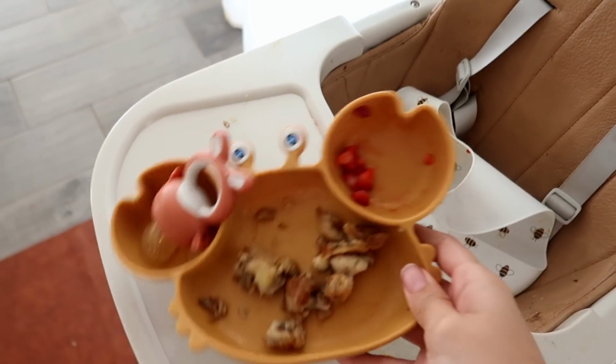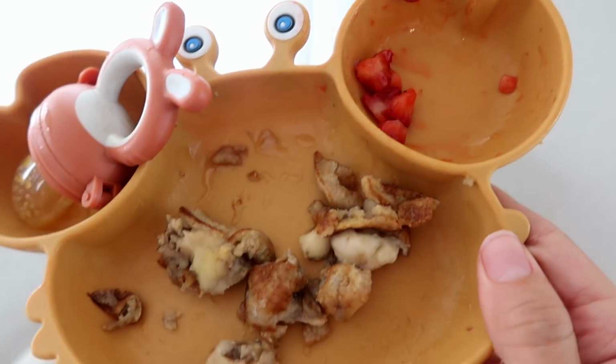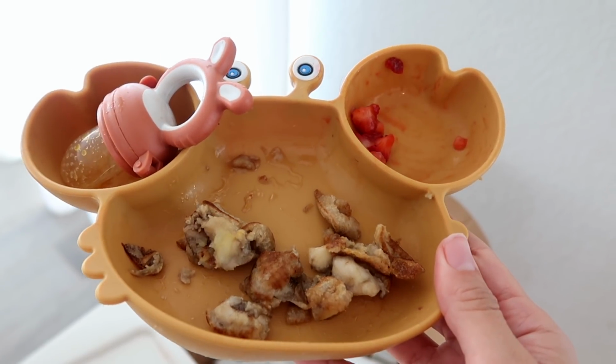So he is done eating, and these are his leftovers. I'm going to be showing you guys everything that Leo actually eats. He ate all of his strawberries, mostly all of the applesauce, and only half of his pancakes.